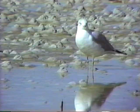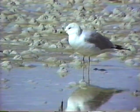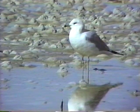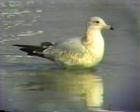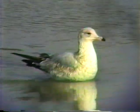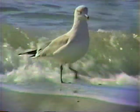The ring-billed gull is common in winter along the causeway and gulf, generally in groups with other gulls and terns. The numbers are increasing because of the availability of fish scrap and garbage. This is a first winter bird. And here is a mature adult.